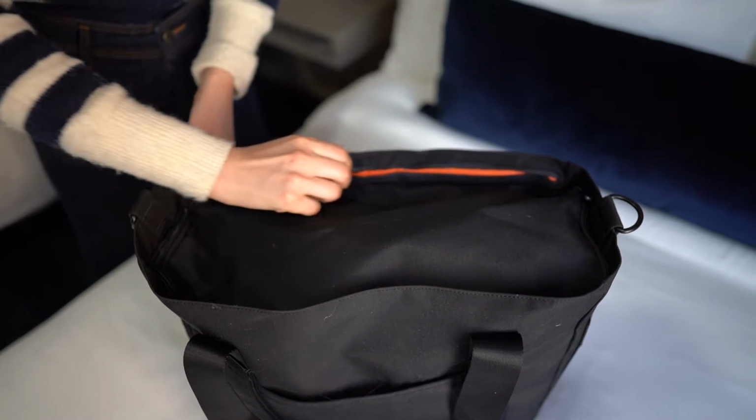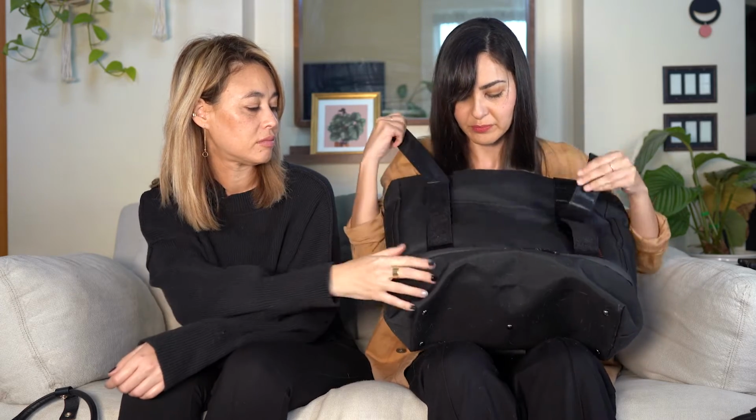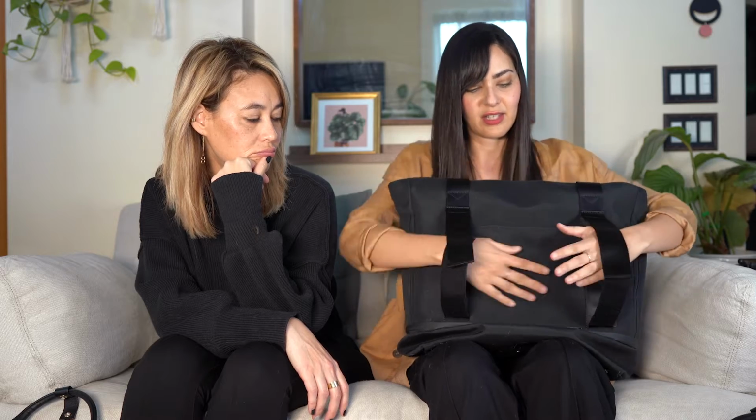Another feature that I really like about this bag that I didn't even notice until I got it is this strap right here. I thought it was just a design feature, but no, it's actually a functionality feature where there's a Velcro here. Say you're wearing a coat or a jacket, maybe you have a beach towel wherever you're going and you don't want to carry it with you inside the bag, you can basically stick it in between. You can adjust the size. You can stick it right in between here.